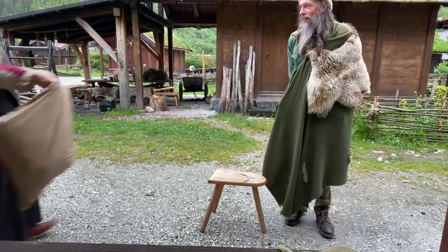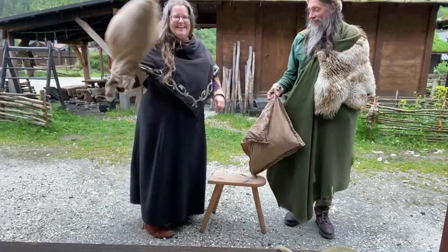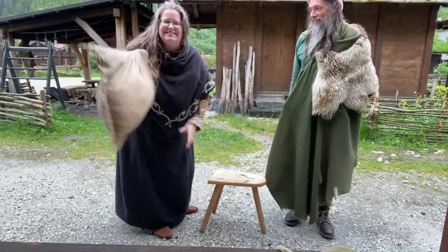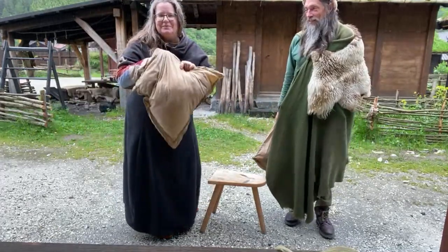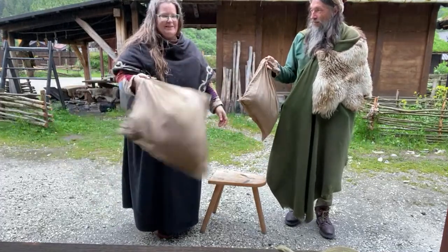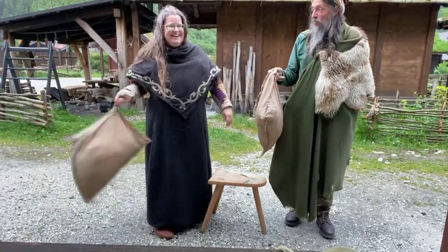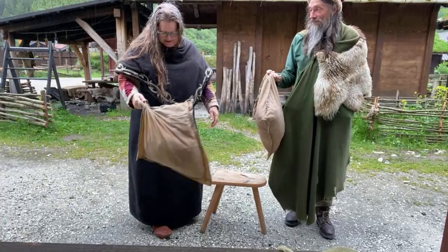Okay, you hold that. I'm not gonna hit you with the head. Okay, so this is just basically a sack with a little bit of wool in it. It's actually cleaned wool, just in case. But it's soaking wet right now, so I would say this has enough oomph to be painful. I'm not gonna smack you with it.